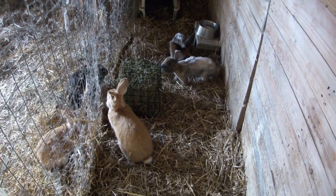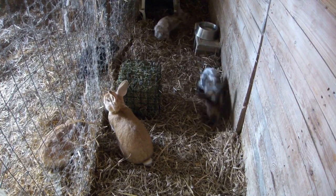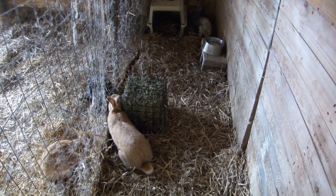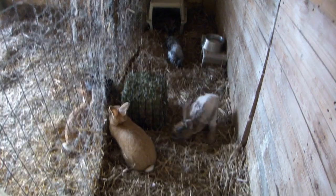Okay, all three rabbits are now in here. The shaving job I did on the angoras is pretty rough. I tried to leave some for longer so that they stayed warmer. They have a hidey house, but having such short fur does make it a little colder for them. But I didn't do a really good job. So some parts are really long, some parts are medium, some parts are super short.